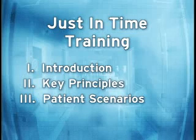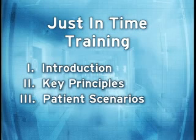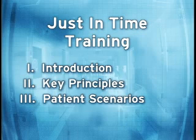The program has three parts. First, an introduction, then a discussion about principles of radiation, and finally, 3 patient scenarios to see how these principles apply to patient triage and treatment. To begin, here are some important points to keep in mind.